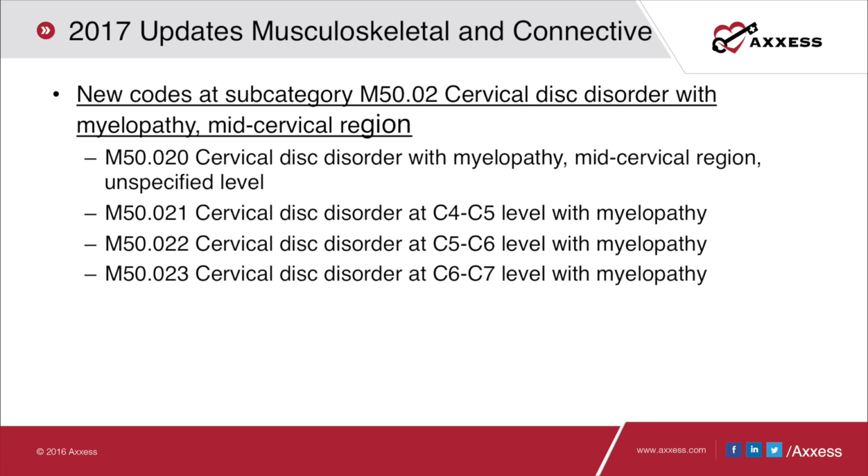So M50.020 means you don't know, it's not specified the level. 021 is C4 to C5 level. 022 is C5 to C6 level, and then 023 is C6 to C7 level.